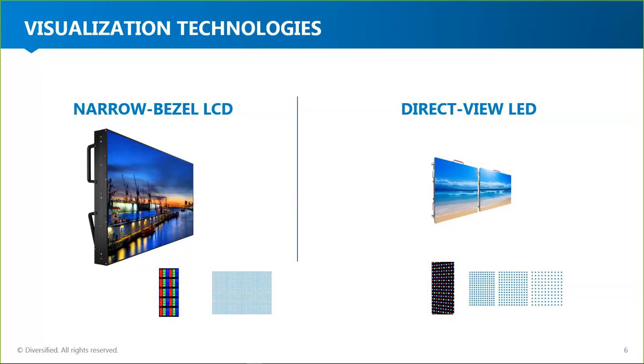But LCD technology is by far the most utilized technology for any type of visual display platform in mission critical environments. It's cost effective. There are a number of features I'll go through in a minute that make it a really solid and reliable solution.